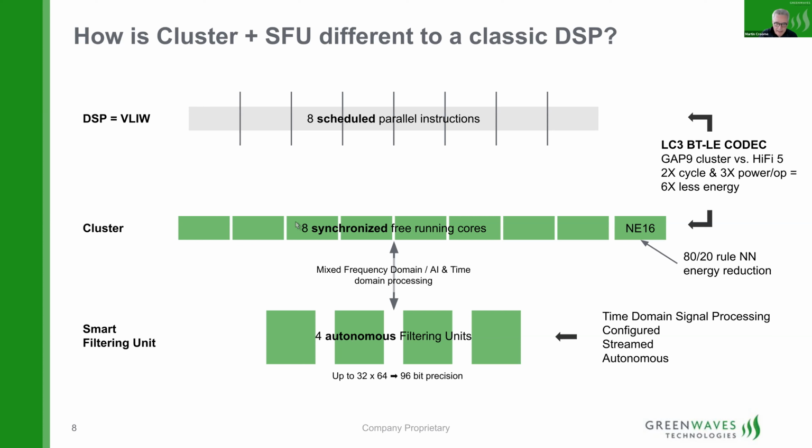And well, the proof of the pudding is in the eating. So how does that perform? Well, we've done some testing, particularly on LC3 codecs, and we've looked at this versus a classic DSP architecture, and we find that we use 2 times fewer cycles, 3 times less power per operation. So we get an overall 6 times less energy versus this approach. Now, that's a kind of unfair example, because we're not comparing exactly apples to apples in terms of frequency and clock and so on and so forth, but it gives you an idea of the kind of speed up that you can get.